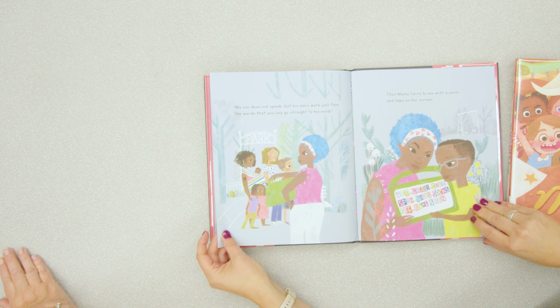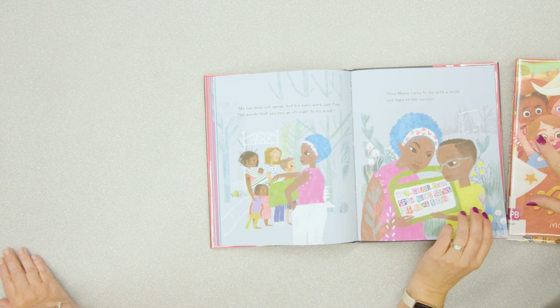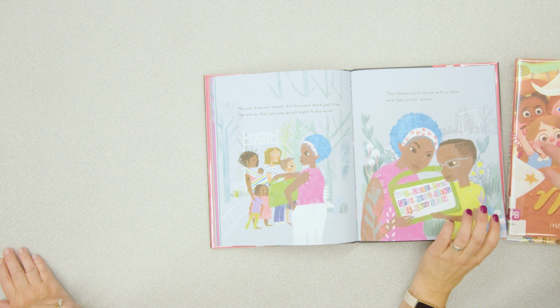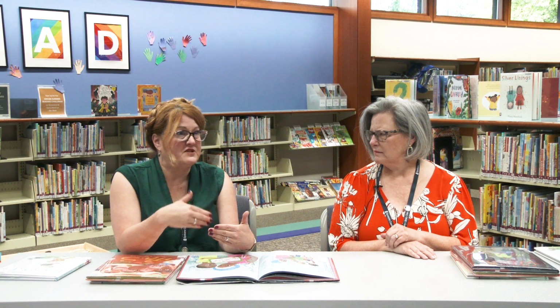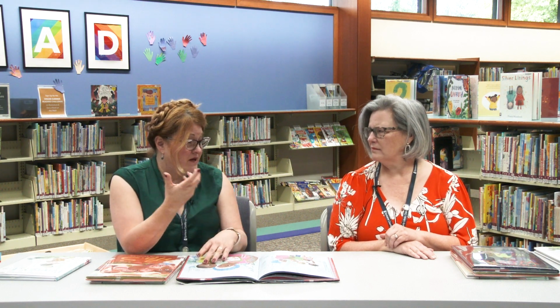The words that you say go straight to his mind. So I love that she kind of schools the other parents, and what she's saying is true. He doesn't have an issue with understanding words. And the author in the back talks about how she has two sons with autism, and that's something she was constantly having to explain, that even though both boys are mute, they still understand words and they can use words to communicate.